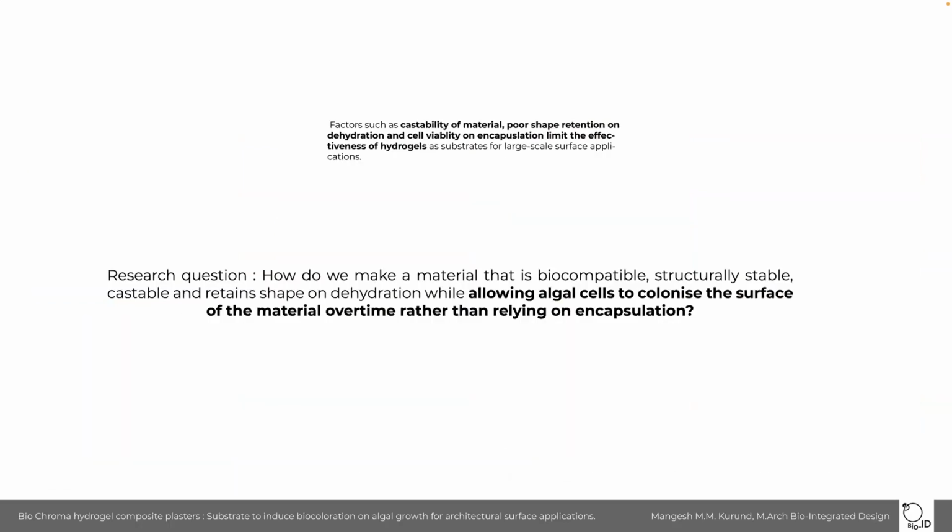But with the overuse of these hydrogels, which are biopolymers, there have been drastic effects, like factors which limit the performance of the material, especially its castability, the poor shape retention on dehydration, and the viability of the cells decreasing with time after encapsulation. So this led to a research question: how do we make a material that is biocompatible, structurally stable, castable, and retains shape on dehydration? But the most important question is, how do we allow algal cells to colonize the surface of the material over time without dehydration and without encapsulation?